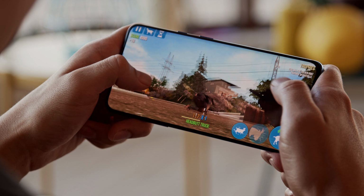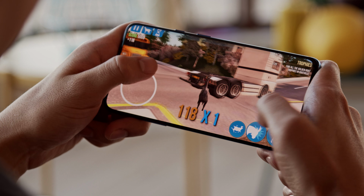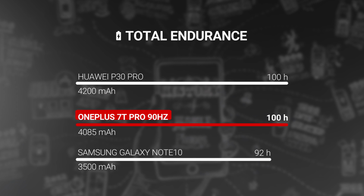Powering the phone is a 4085 mAh battery, and battery life here is excellent. With the screen refresh rate set to 90Hz, the phone scored an endurance rating of 100 hours in our proprietary battery tests. When we switched the screen to 60Hz, we didn't see too much of a boost, with a score of 103 hours, so 90Hz seems pretty optimized.